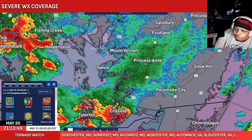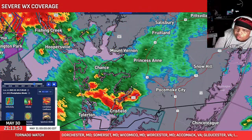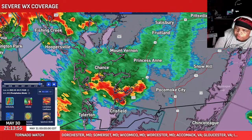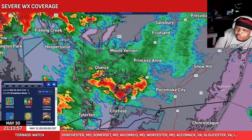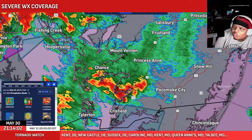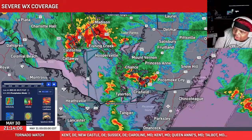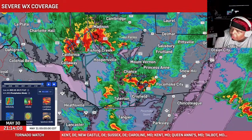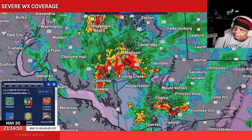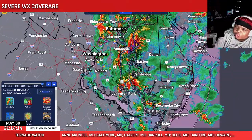I'm trying to play this, but it's having a hard time keeping up. But yeah, it's moving northeast. So for those of you in Princess Anne, Mount Vernon, eventually Salisbury, Fruitland, Wicomico County, you want to pay attention to this one. I don't know if Wakefield's going to issue a warning on this, but we'll have to wait and see. Meanwhile, we got some special marine warnings for this complex that's moving into Dorchester.